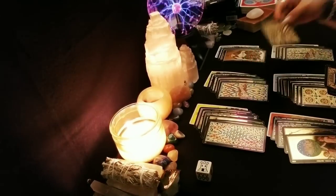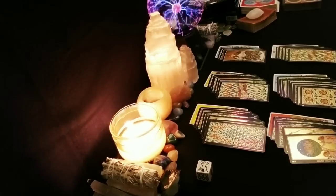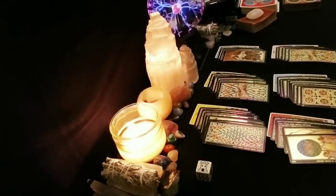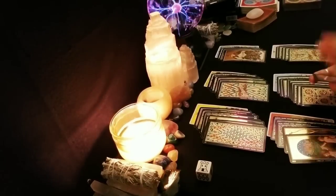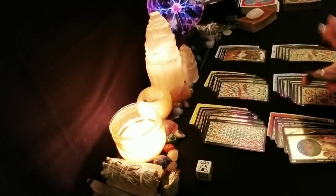And the Five of Swords in the reverse. So I do see some resolution, maybe some apologies going on. Maybe you will be the one to apologize. Maybe they'll apologize to you. Maybe you'll apologize to each other. Maybe you're both being buttholes. I don't know. Clarify the Five of Swords in the reverse, please.